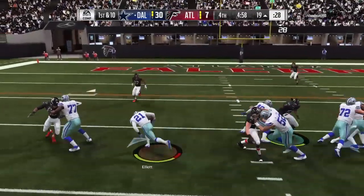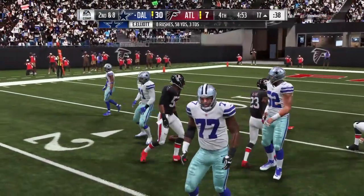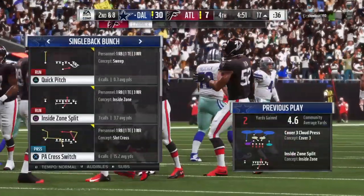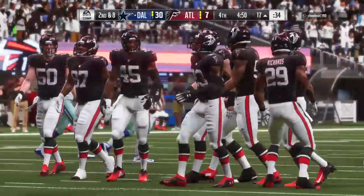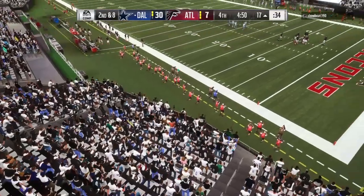Again to Elliott. 2 yards on the pickup there. It'll be 2nd and 8. Early down stuffs will put this offense in a precarious position. We know that securing the point of attack, especially against the big-bodied guys in the middle of this D, has got to be priority 1.